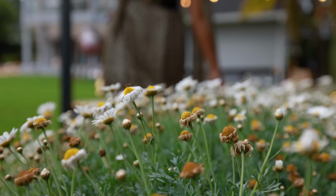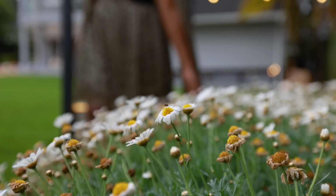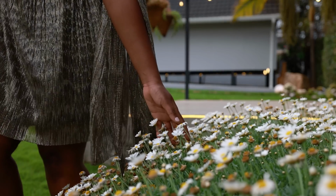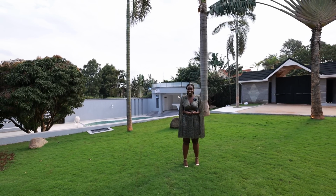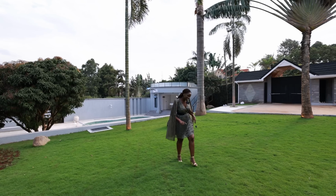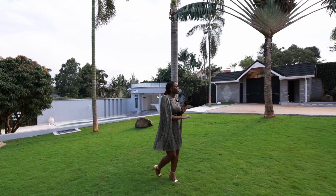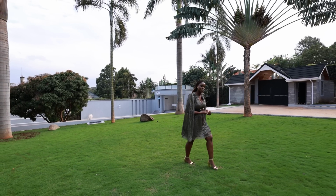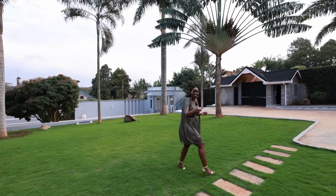It's beautiful. I am looking around at the colors and the flowers and the hedges and the trees, and there's no greater joy than just being in nature. But now we have one more section to go to, and I love this area. I do. I genuinely do. But I cannot resist my love for pools. So let's go to the pool.